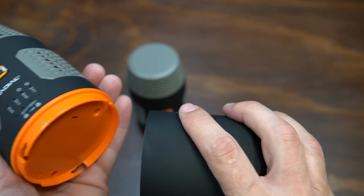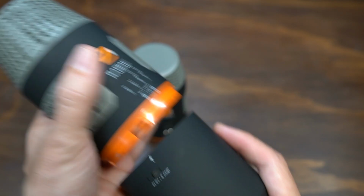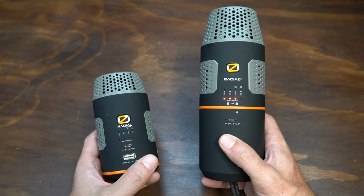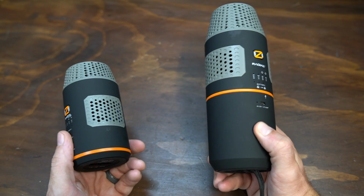Here is how you unlock the external battery. So let's say you ever needed to buy a second battery, you can unlock it and put a new one on. The difference between the 2 sizes here is not only the output. This one has up to an 8-hour battery, and this one has up to a 5-hour battery. So that is your primary difference between the two.